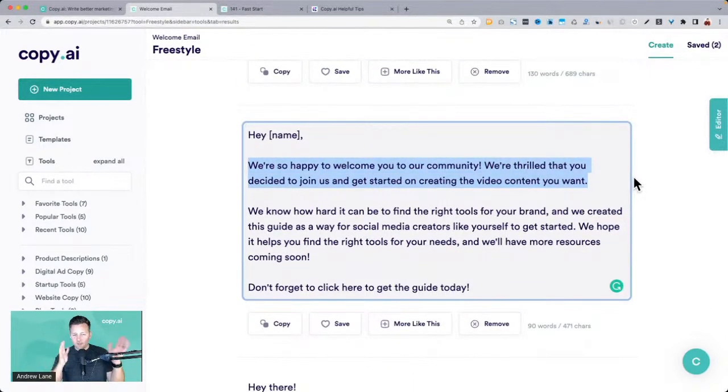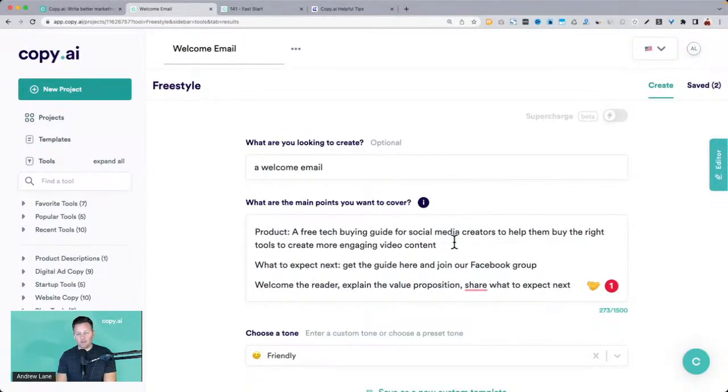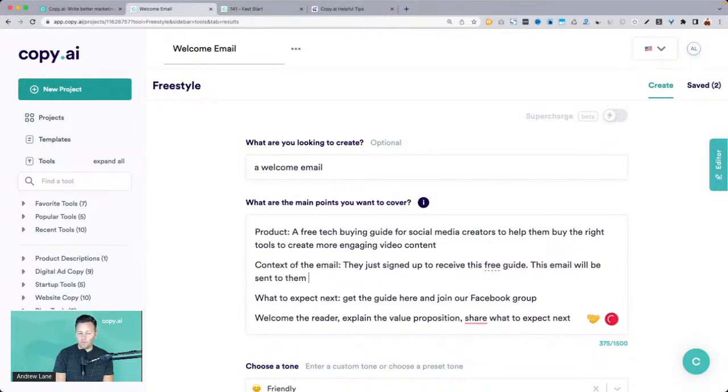This one's a little bit more clear, understanding the context of where they are. And that's another thing when you're writing with AI, give it better context. So what I might consider here, since some of these were a little bit vague, what to expect next, context of the email. By context, we're just trying to describe the situation. They just signed up to receive this free guide. This email will be sent to them right after they sign up to welcome them and give them the guide.